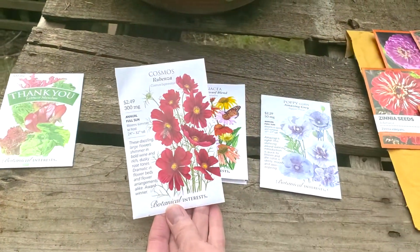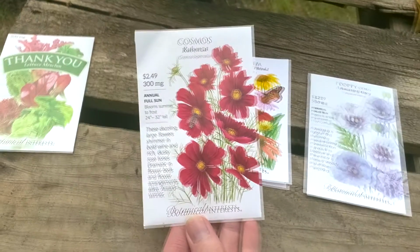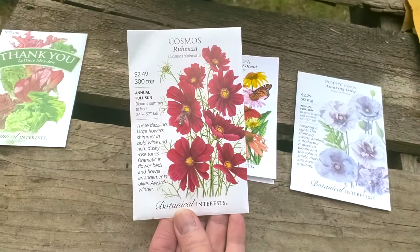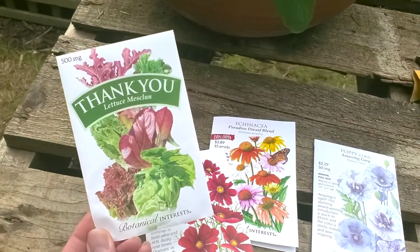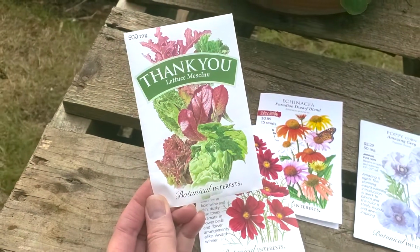We also got another Cosmos, and this was kind of an impulse buy because they're just beautiful. Just a red wine color. I can't wait to see these. That's gonna be beautiful. And Botanical Interests is so nice. They always send a thank you something, usually lettuce. They're really good about that. That's so nice of them to do that.